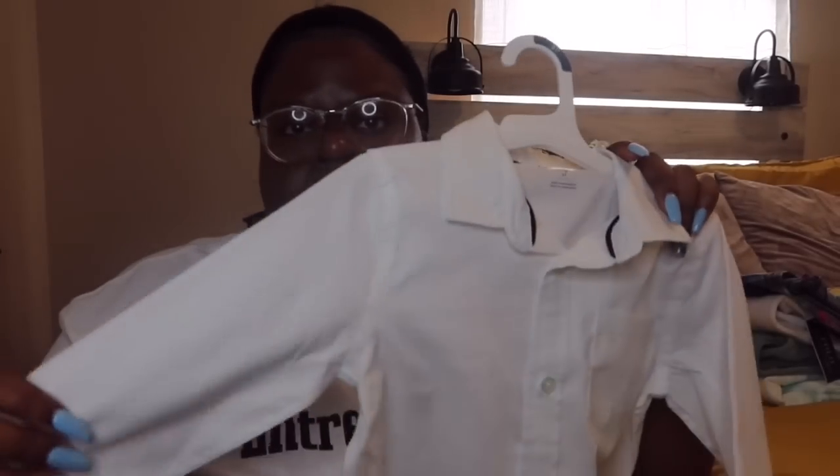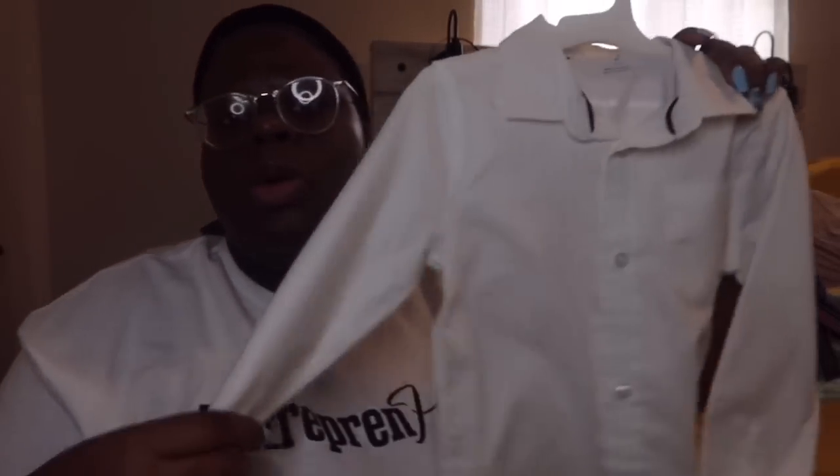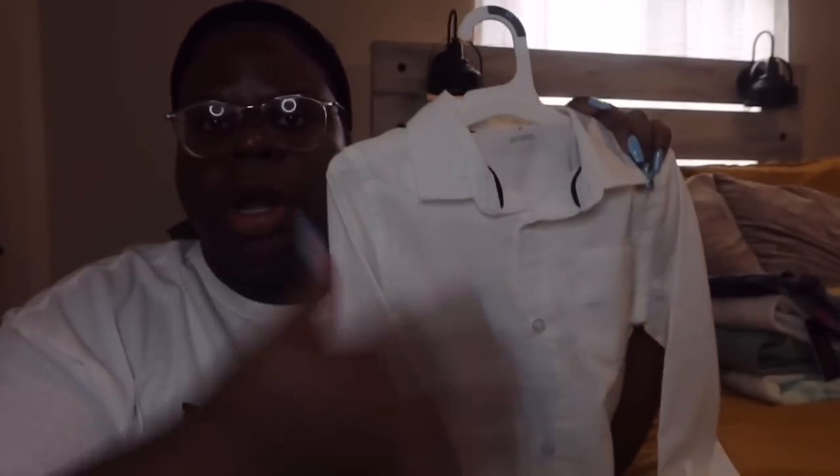You can never go wrong with a button-down white shirt. I like to layer these type of shirts. He can wear it just like this, or I'll layer it with a sweater on top of it. And that is it from Target.